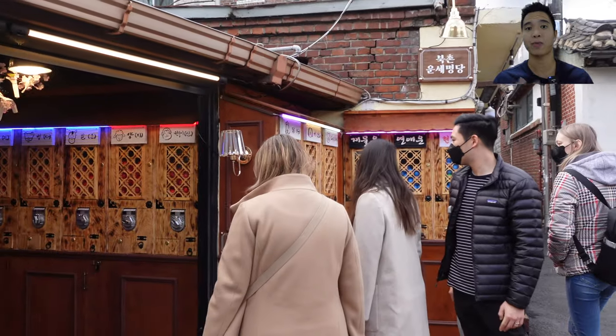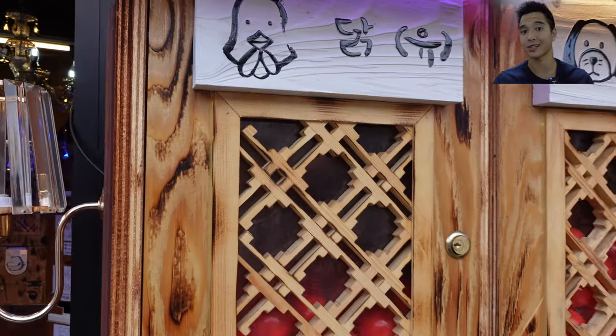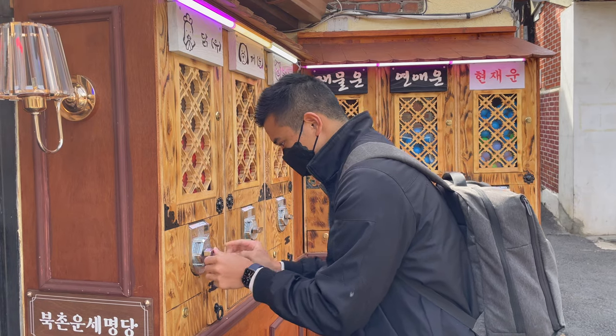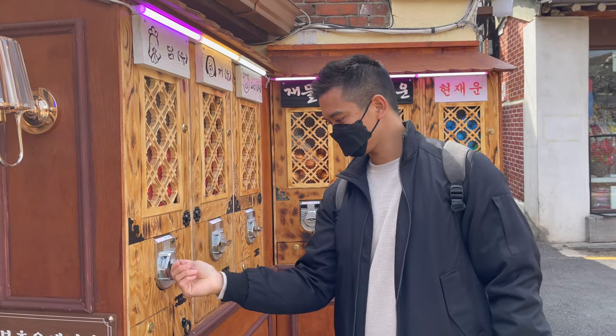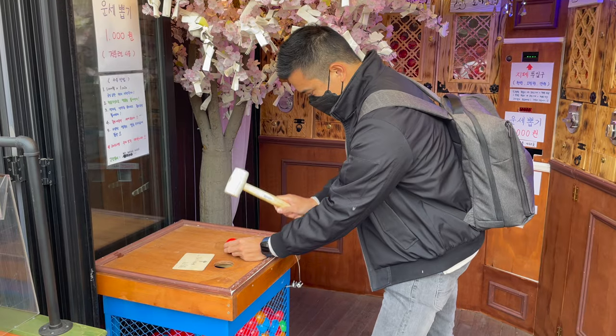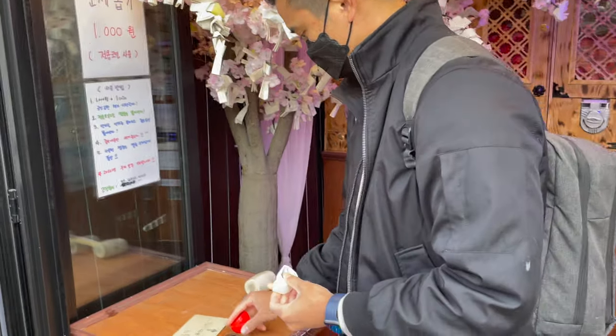At the beginning of the village, we passed by a shop where you could actually get your fortune depending on your zodiac sign. I'm a rooster, I got this letter in Korean. I hope it only says good things.